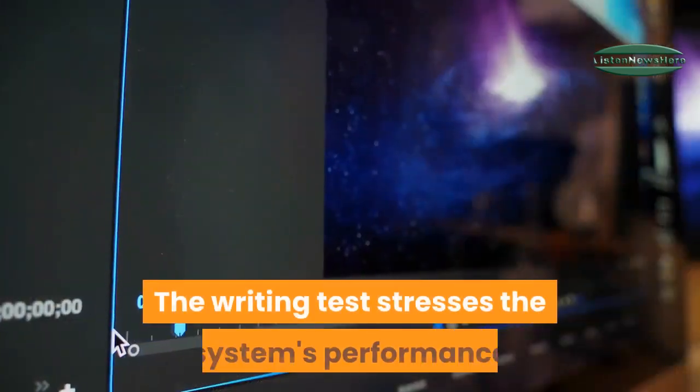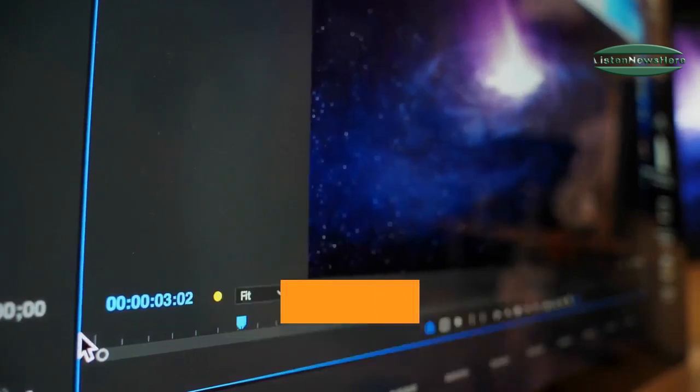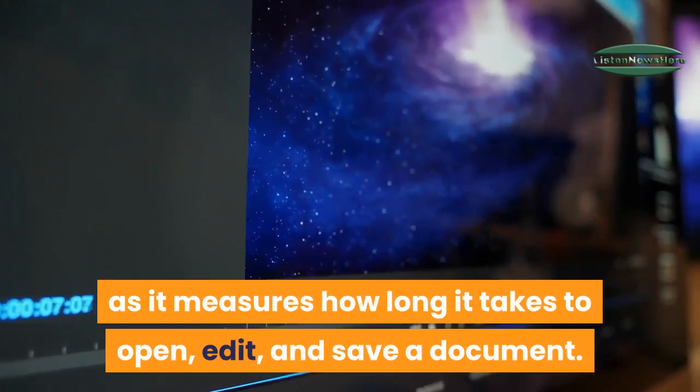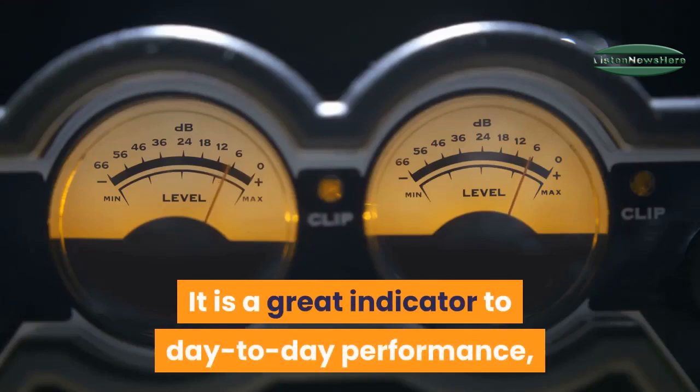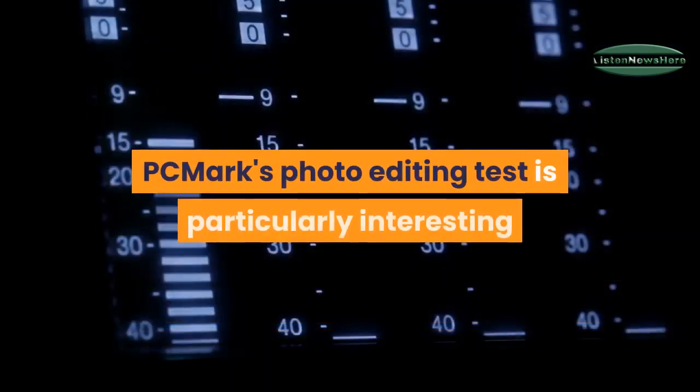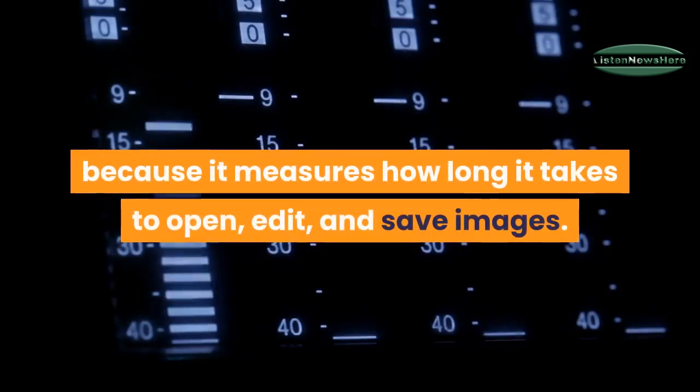The writing test stresses the system's performance as it measures how long it takes to open, edit, and save a document. It is a great indicator of day-to-day performance, and the SD 865 variants of the S20 pull ahead of the Exynos version.